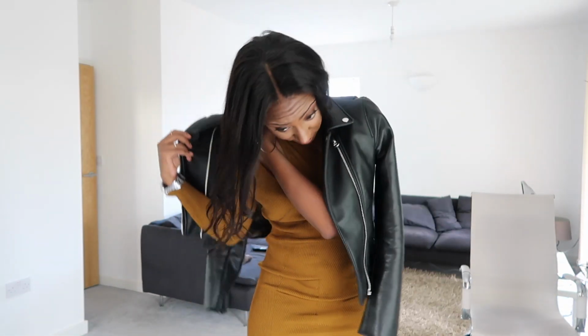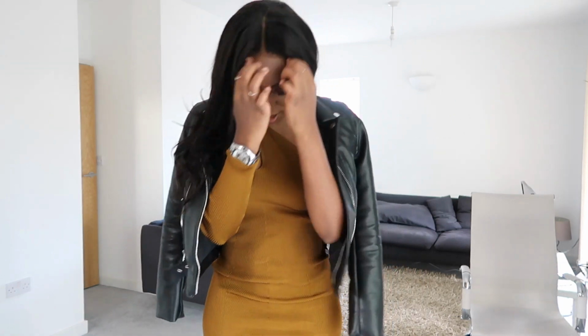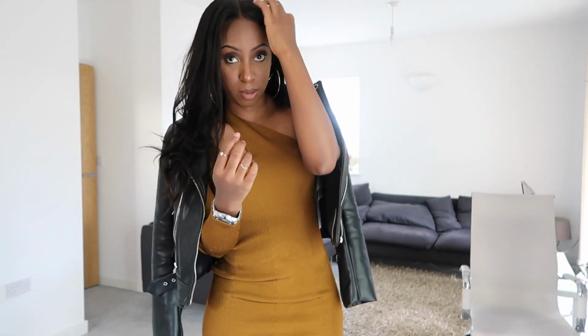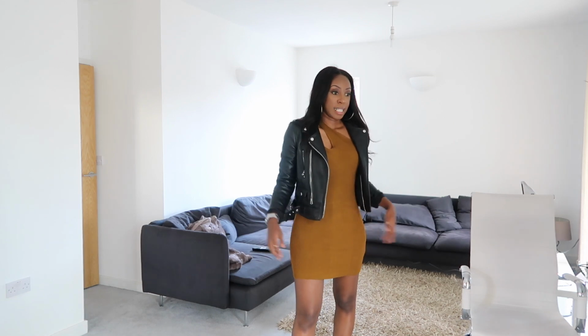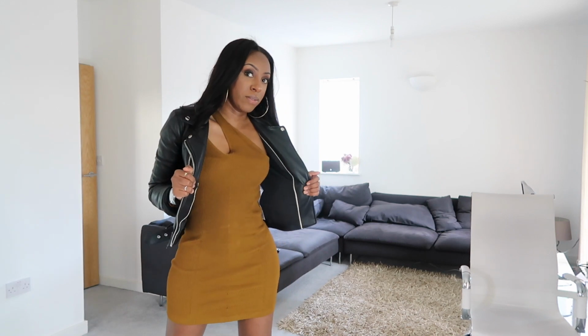You can throw a leather jacket over it, hair to one side, maybe a couple strands peeking, and that is also a look. And then you've kind of got a little biker chic thing going there. Pretty mini, so definitely sexy date night.